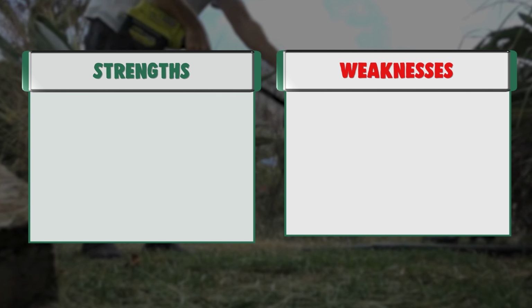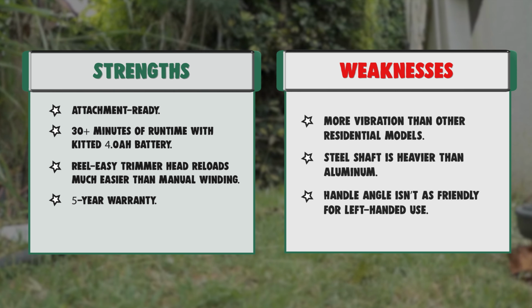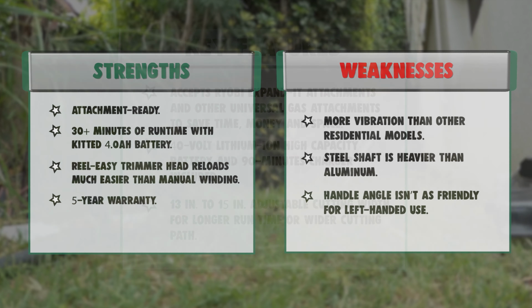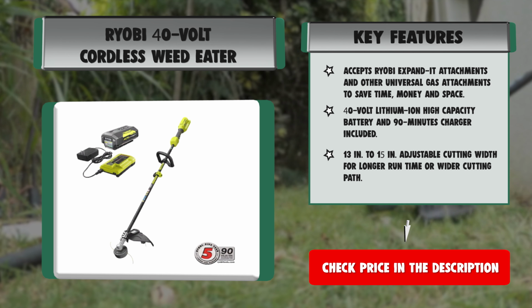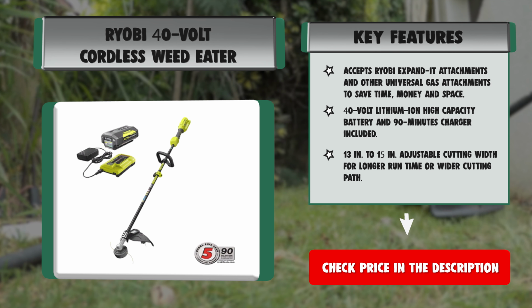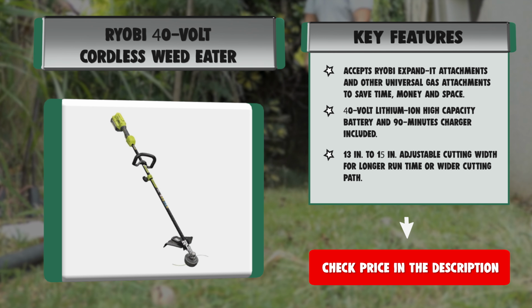Strengths. Attachment ready. 30 plus minutes of runtime with kitted 4.0Ah battery. Real easy trimmer head reloads much easier than manual winding. 5-year warranty. Weaknesses. More vibration than other residential models. Steel shaft is heavier than aluminum. Handle angle isn't as friendly for left-handed use.